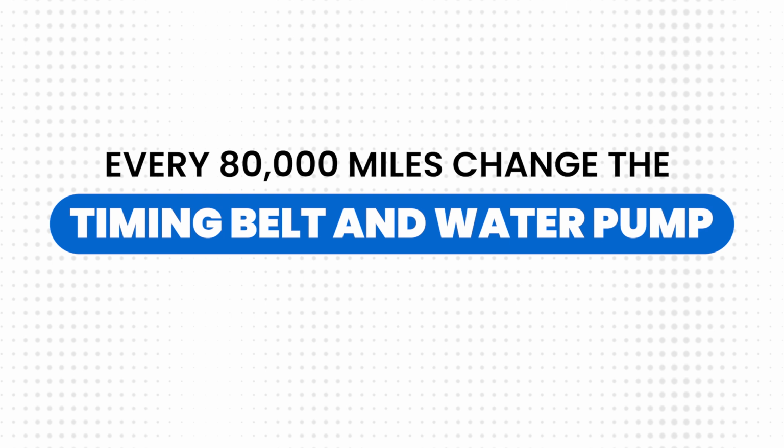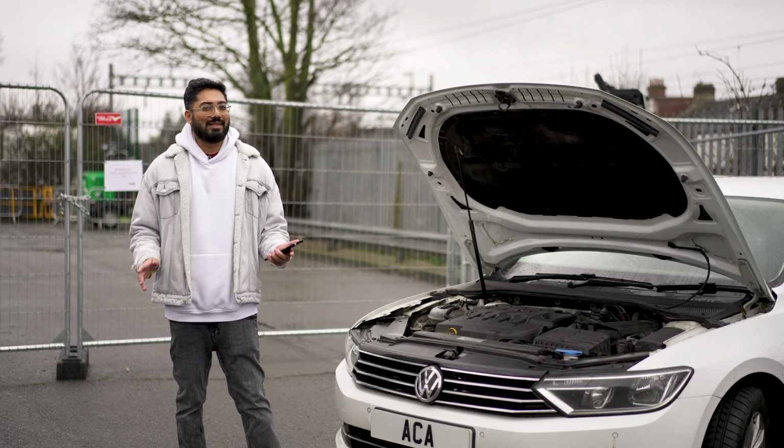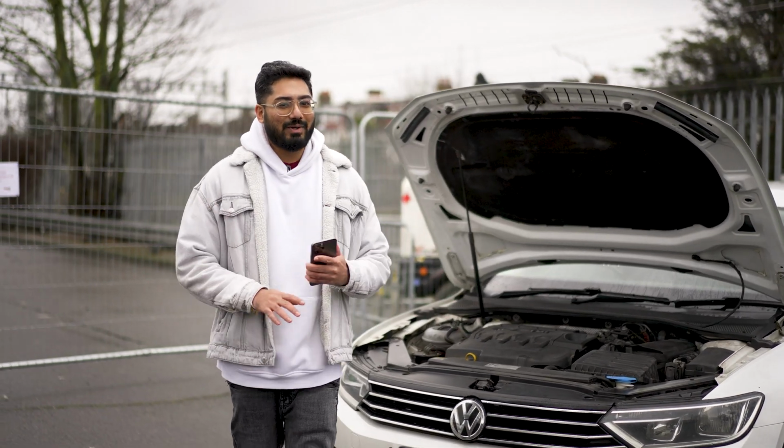Now we're going to be talking about the timing belt and water pump. You want to change this roughly every 80,000 miles. And the main reason you want to change is if one of these things go wrong, you could potentially destroy your car. And we don't want that happening.